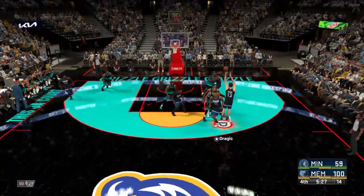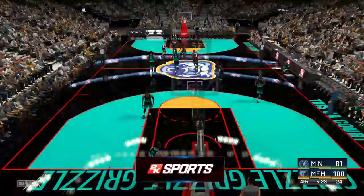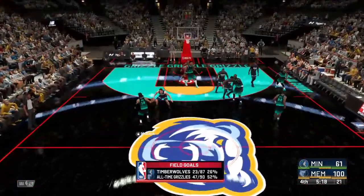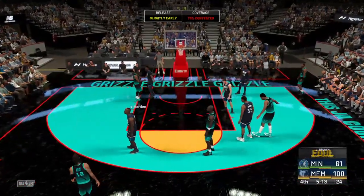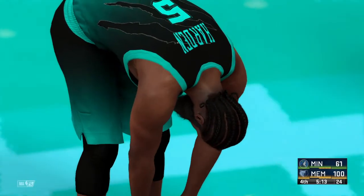Dragic outside. Puts it up. And Minnesota again with a bucket. And here are the Grizzlies now. Morant, pass to Harden. So it'll be 2 free throws. He was fouled in the act of shooting. Jaylen Brown picks one up.